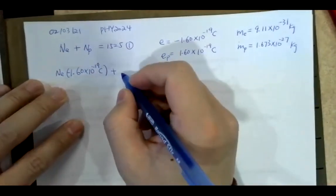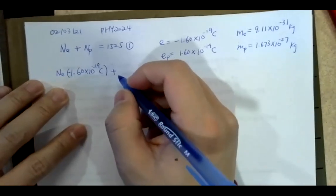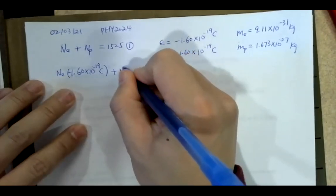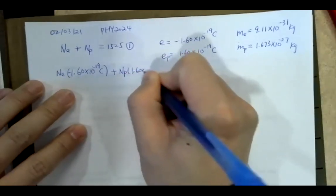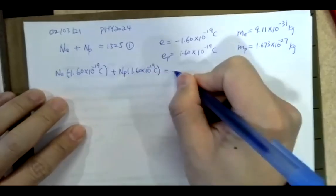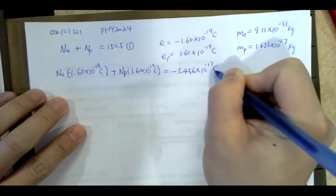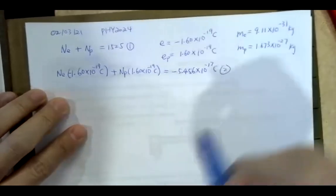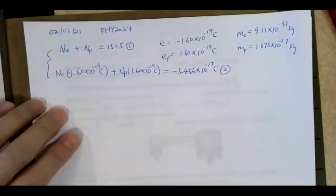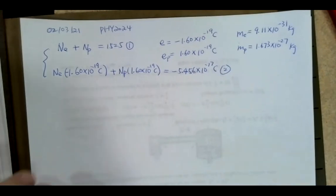Now, you also want to consider the charge from the proton because a proton also carries charge. It's exactly the same amount as an electron, but positive. So n sub p times 1.60 times 10 to the negative 19 coulombs goes to the total charge of the system, minus 5.456 times 10 to the negative 17 coulombs. So this is your second equation. You have two equations with two unknowns, so you can solve for the number of electrons and also the number of protons here.